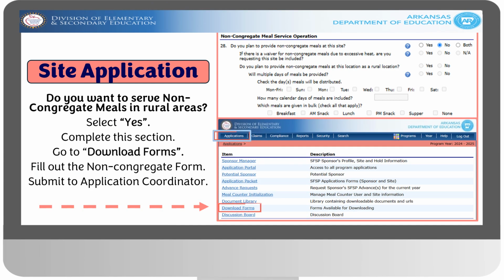Do you want to serve non-congregate meals in rural areas? If so, select Yes, complete this section. Also go to Download Forms, fill out the non-congregate form, submit to the application coordinator.